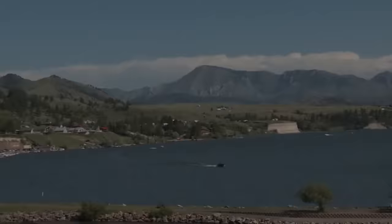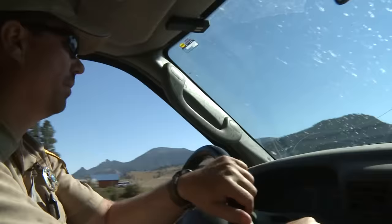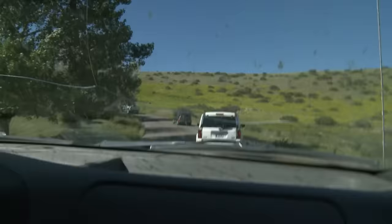Near Holter Lake in Region 4, Warden Brian Goley witnessed a passenger throw a beer can out of a vehicle that had just been stopped for driving erratically.